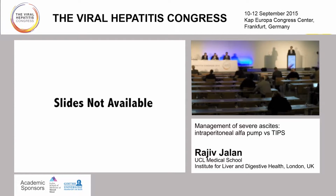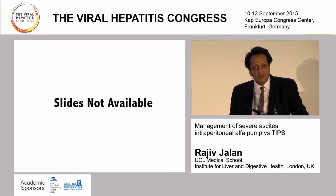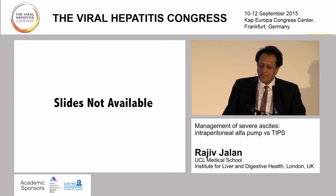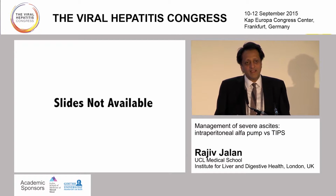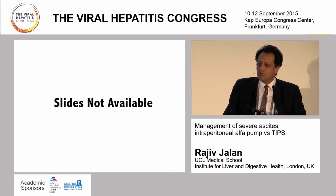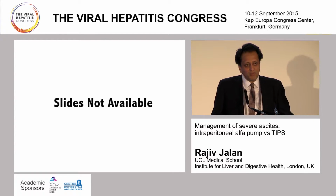So, as we know, ascites is obviously one of the most common complications of cirrhosis, and when it occurs, this changes the outcome of the patient's survival, and nearly 50% of patients will be dead within the next 5 years. 10% of these patients per year with diuretic-responsive ascites will develop refractory ascites, which really means that either they develop complications of diuretics or it's not possible to mobilize this ascites. So therefore, this is a very severe situation. And what is interesting is that a large majority of these patients, about 50% of these patients, have relatively low MELD scores. So they do not have priority on most transplant waiting lists, and so therefore they're a huge problem to manage in the clinic.